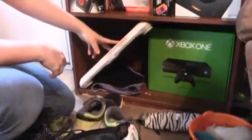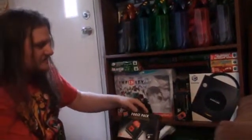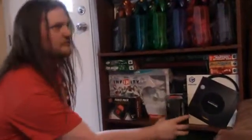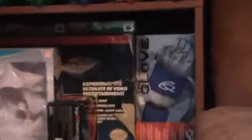I've got the Wii Fit balance board, the Xbox One box. Up here, it's pretty much the same, except I got my GameCube box over here now. I've got a Force Pack in the box from Mad Catz for the 64. I've got a Dreamcast controller. Can't remember if that was in the video last year or not. And I've got my 64 player's glove over there, whatever it's called.